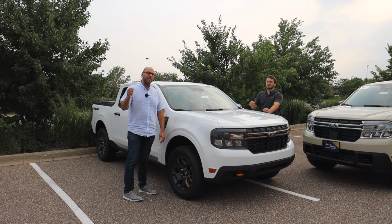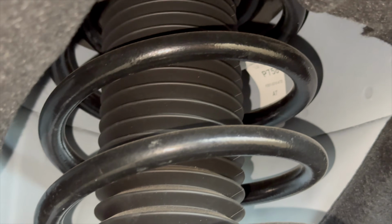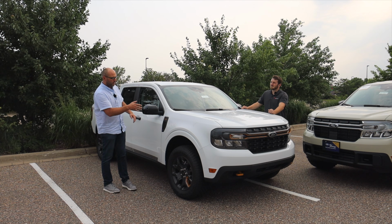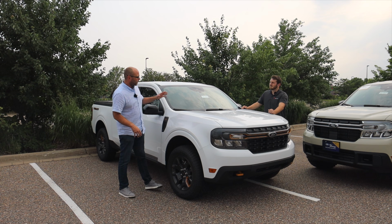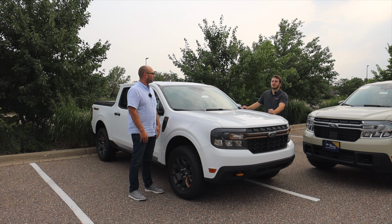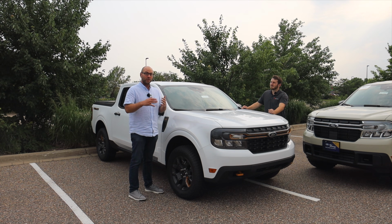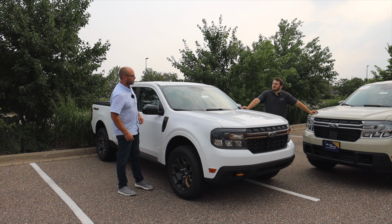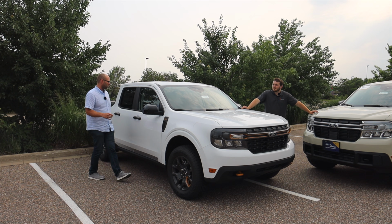And that suspension is revised slightly over the FX4. They say there's some different dampening in the shocks, although everything looks identical if you were to look at it. It's an internal difference is what Ford claims on that suspension. I will say that when you're behind the wheel of the Tremor, it does feel like a fun little truck, remembering back to driving ones without a lift kit. So it does have a little more meat behind the wheel, if you can catch that analogy.